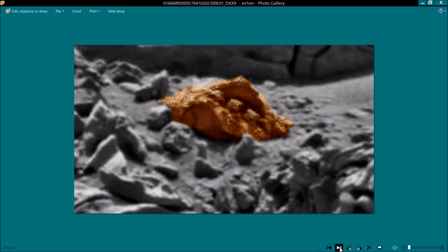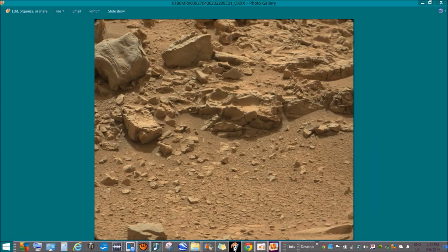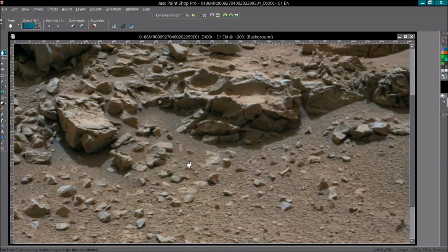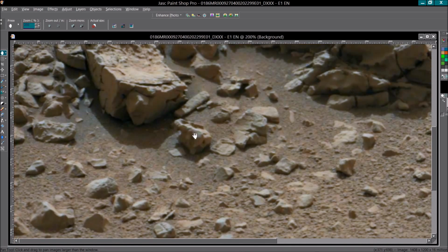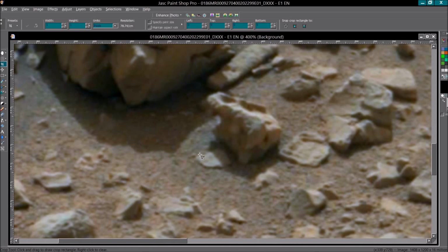Who knows what that is? But yeah, there's loads of stuff in here. And well, I'll tell you what I'll do. I'll show you it in Paint Shop again. We'll zoom in on here and have a look at some of these other things. There seems to be a skull here as well. Just here. Let me enhance that for you now.